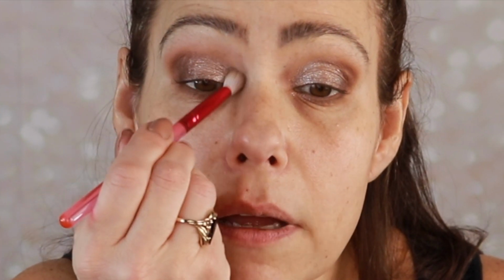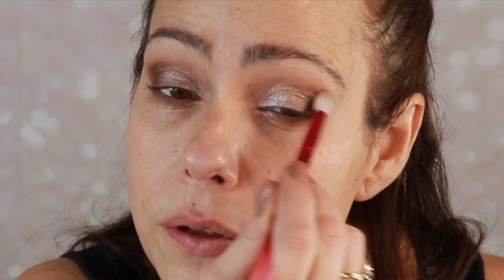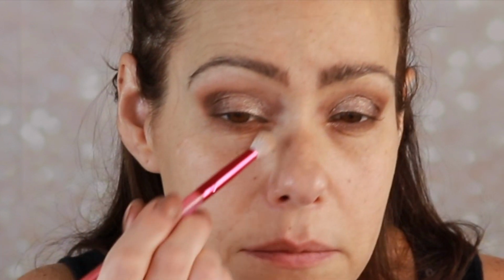And if you feel like you brought that glitter a little too far up, you can just go over it with your crease brush. I kind of always do that anyway, just to make sure we've got a smooth blend.